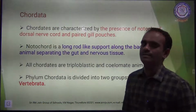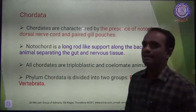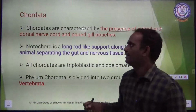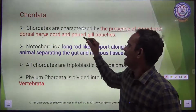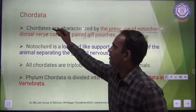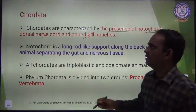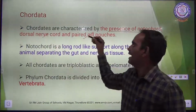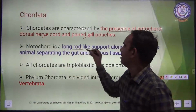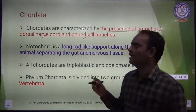The next and last one is Chordata. Chordates are characterized by the presence of notochord, dorsal nerve cord and paired gill pouches. Again I am telling, chordates are characterized by the presence of notochord, dorsal nerve cord and paired gill pouches. Notochord is a long rod like support along the backbone of the animal.